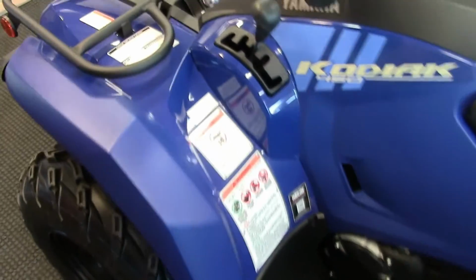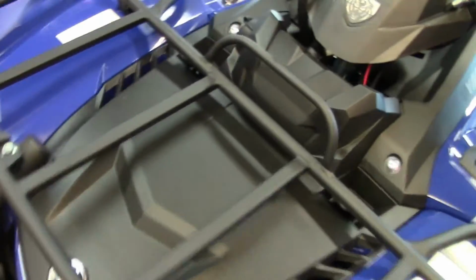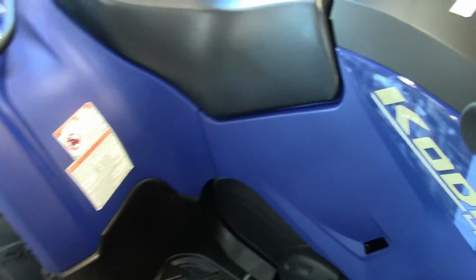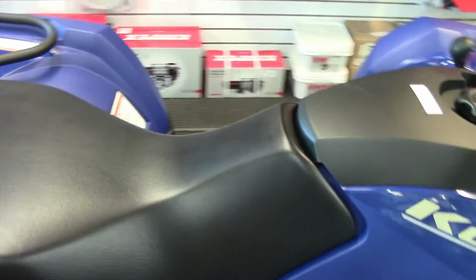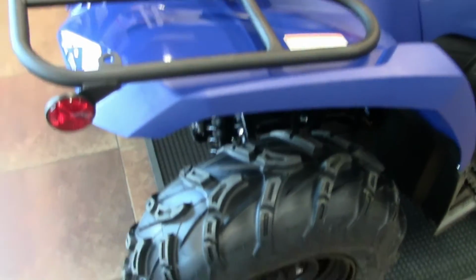Pretty much the same bike that we're all used to seeing. I don't think really anything has changed too much. Still a great Yamaha quality. Make sure your fluids are clean, make sure your filters are clean, give it a good soak down after every ride, and you'll have something that'll last you quite literally a lifetime.